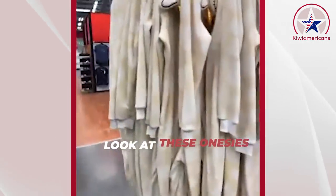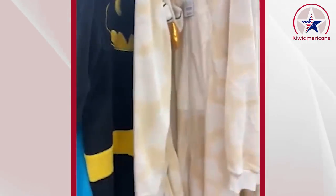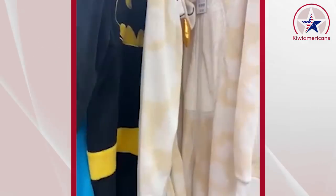And look at this. Look at these onesies for adults. This is for adults. Because, who's wearing this? Oh, let me tell you. How much are these? $30. I think they're $20 for us. And I own a llama. No, you don't. You bet I do.